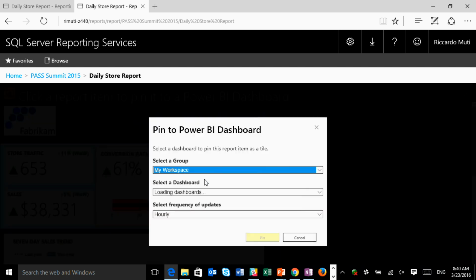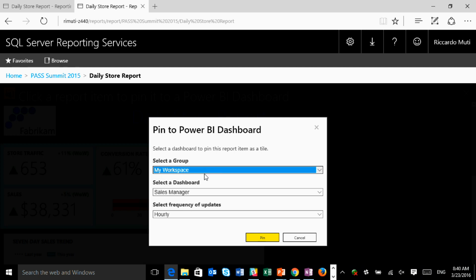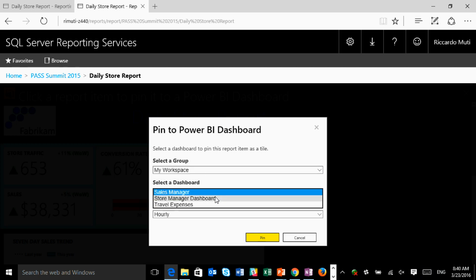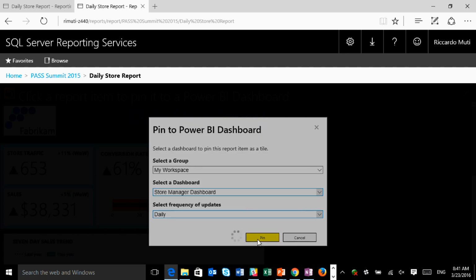I just click this. It'll have me sign into Power BI if I've never done that before. And from that point onward, my Reporting Services account and my Power BI account are kind of linked. They know about each other. I could pin to a dashboard in my own workspace, or I could pin to a dashboard in a Power BI group, maybe for my team. I can pick my dashboard. I can pick how often the tile on my dashboard should be updated. In my case, maybe daily is fine. And I'll just click pin.